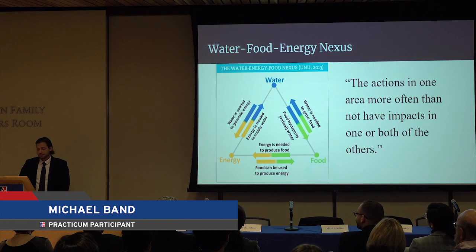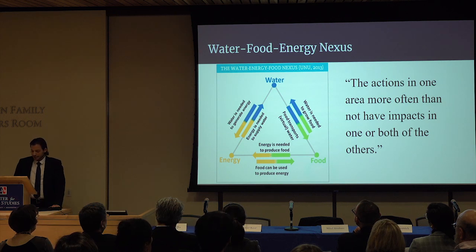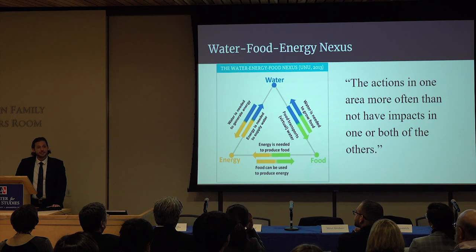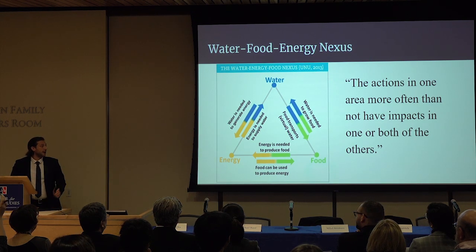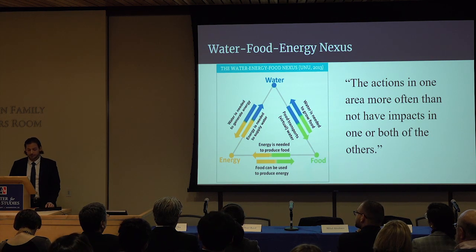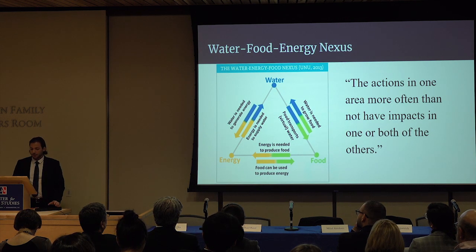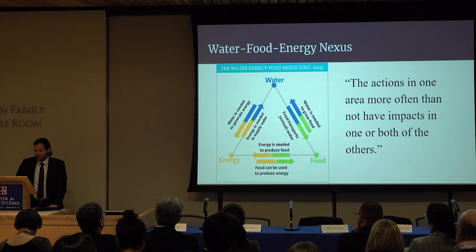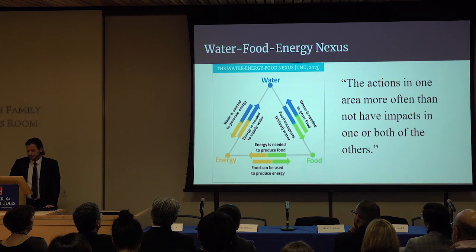The UN Food and Agriculture Organization defines the Water Food Energy Nexus as the belief that water, food, and energy are inherently linked, and that actions in one area more often than not have impacts in one or both of the others. Water, food, and energy all play important roles in human well-being, poverty reduction, and sustainable development.